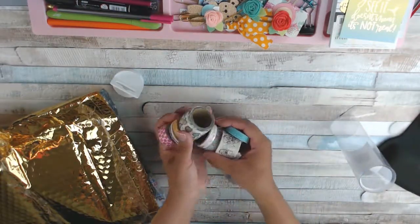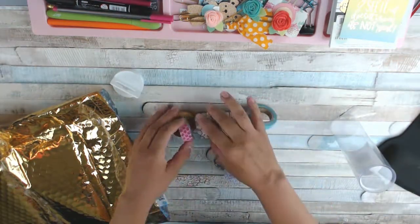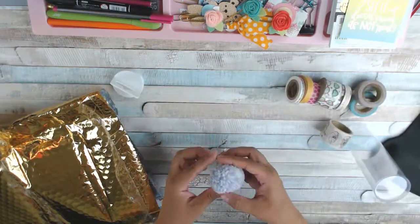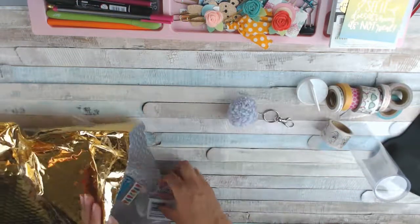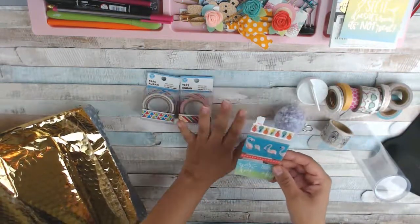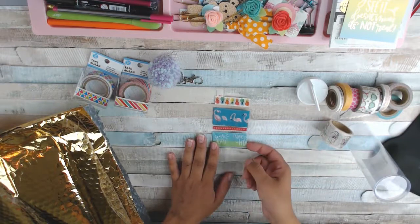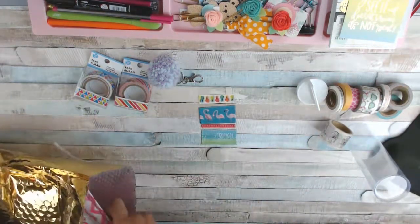How cute is this washi tape? And I love floral. Cute, right? And this one is a pom-pom, I think it is called. Pom-pom, yeah. And some Dollar Tree washi tape. Oh, how cute are those? And some samples. Here it says, seize the day. Some flamingos and some pineapple.